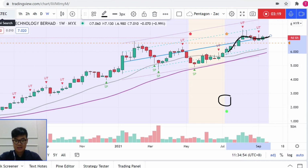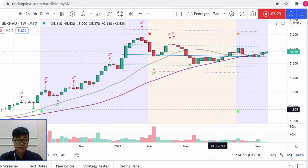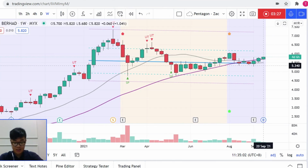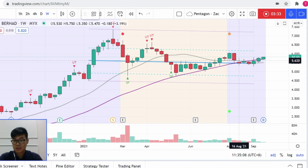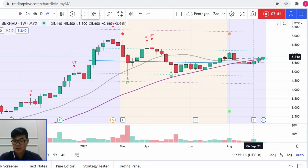On Inari, I think there are other counters, for example UWC. It turned to a green pentagon too on the daily. On the weekly, they are actually trying to go back to the area. Sometimes this might happen; this is what we call a shakeout or wash. This is the green pentagon on 2nd August, on the week itself. It dropped below for several weeks. Now it seems like they are trying to push back.